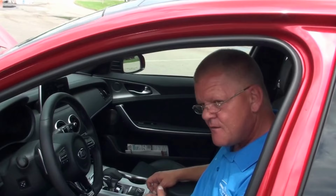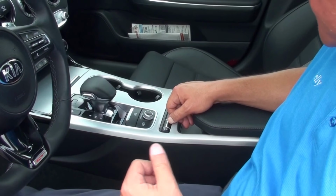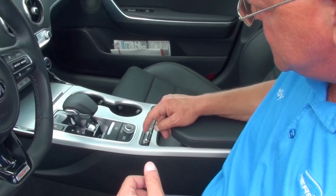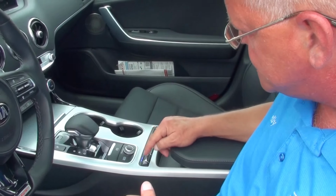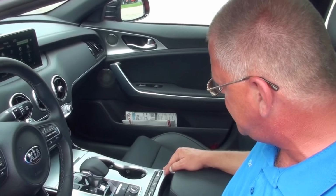You have heated and cooled seats, which I thought this was kind of cool. Check this out. Come over here, lean in. When you push it into heated seats, these little lights light up yellow. And you take it down to nothing. The same lights go to blue when you're on the cooled seat part of it as well. Heated steering wheel controls right there, and then of course passenger heated seats over here as well.